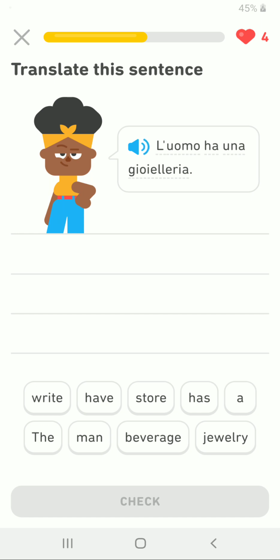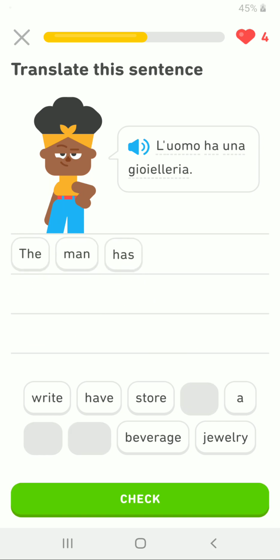And l'uomo ha una gioielleria. Gioielleria. I remember what it means. So the man has a jewelry. And so it's gioielleria, gioielleria.